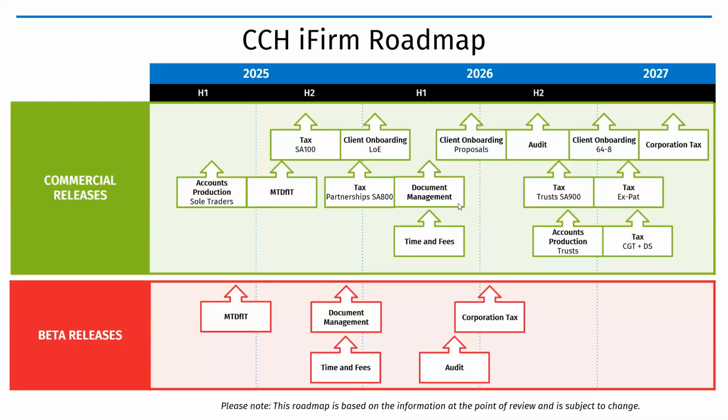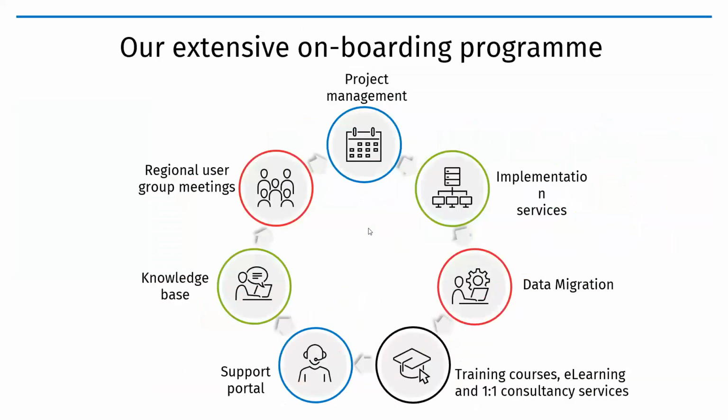So just to give you an overview of where we are, obviously you've seen some screenshots. It's real and it's happening, and we're really excited about how the iFirm solution is developing.